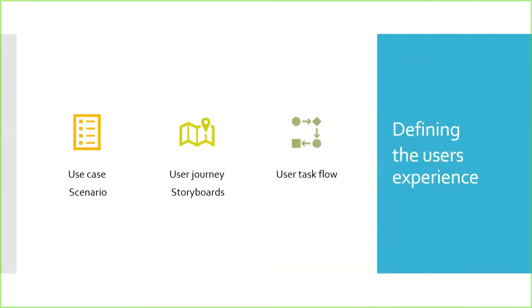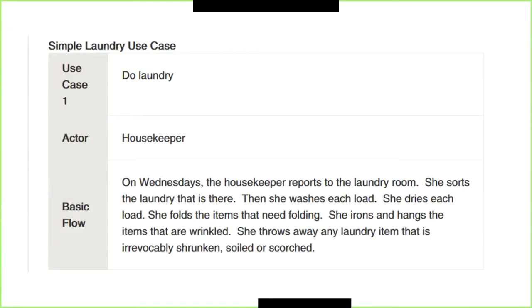For this, I use a combination of use cases and scenarios, user journeys and storyboards, and user task flows. Here's an example of a use case. It's essentially doing laundry, and it talks, in paragraph form, about who does it, which would be your persona, and just the basic one paragraph: what do they do? This can really start early on, thinking about what you're trying to accomplish and, in your user's mind, how it fits into their life.